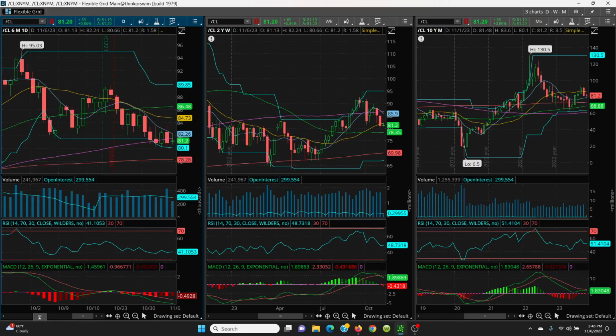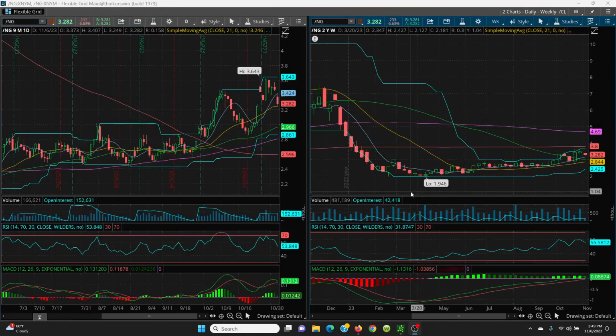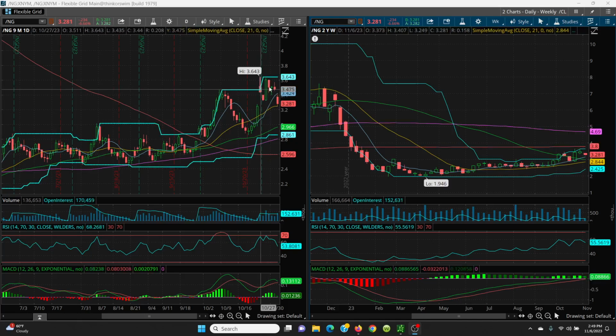All right, let's take a look here at the old natural gas. Okay, here we have natural gas, your daily and your weekly chart. Now, we had a nice sideways action going here, but it just couldn't hold it. You had a topping tail, and then once you had that gap, boom, she's all the way on down.